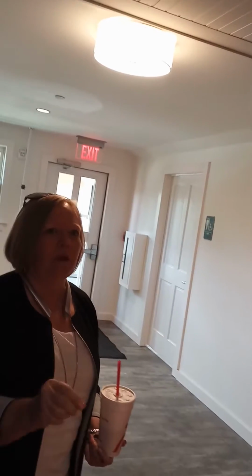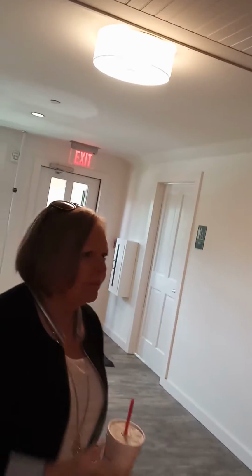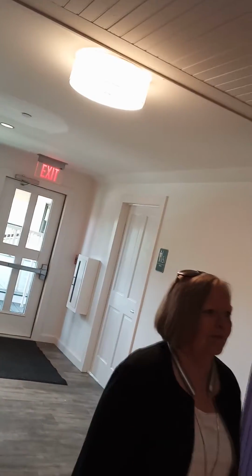So we're going to be putting lockers here. We wanted to wait till we got the building turned over. It's been so nip and tuck. But this is one of the places where kids can come if they need a moment. They can come and sit on the bench and take a moment if they're struggling. So we'll keep some things in here for them.